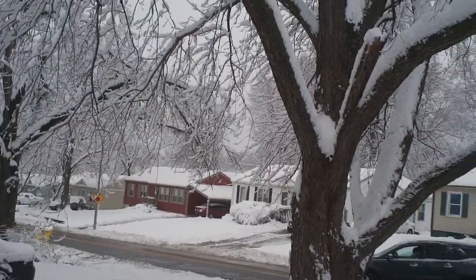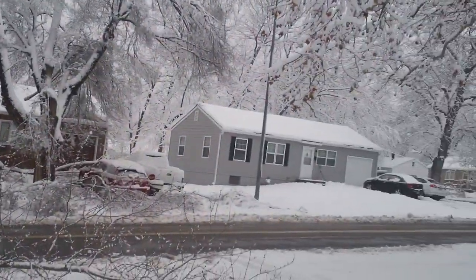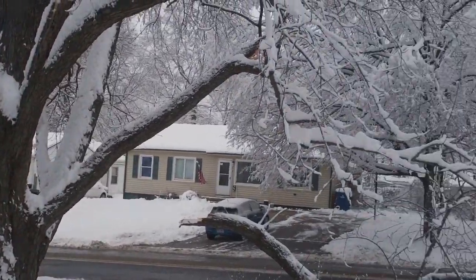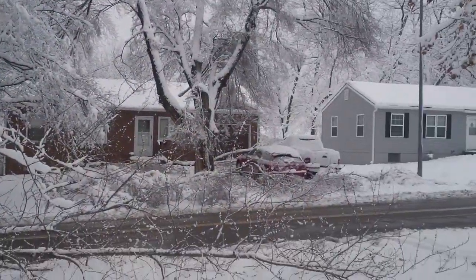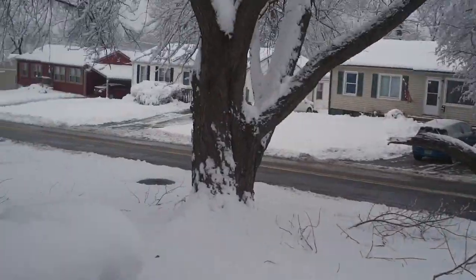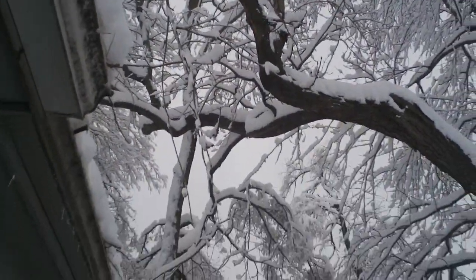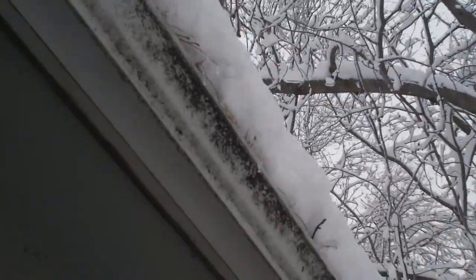Like I said, this is a snow route, so they usually keep it pretty graded. Other than that, the neighbor got a couple more limbs across the way. I don't see anything else this morning, but this is kind of scary how it's hanging over like that.